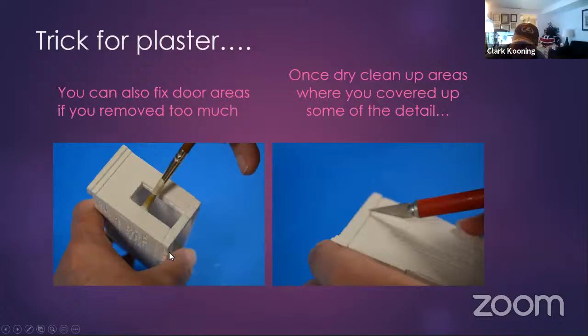Now you can also fix doors, if you did like I did on the one where I had that hole a little too close to the edge. So I can do the same thing. I can just fill in a little bit of that hydrocal, and with that method, you just touch it, it'll suck it right in, and just leave it. When it dries, you sand it to where you need it.